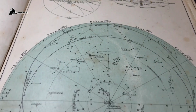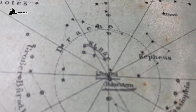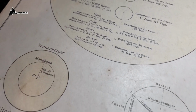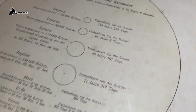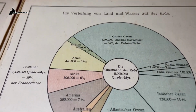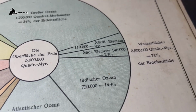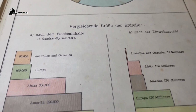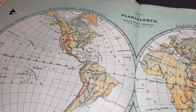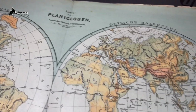So we start with the map of the northern sky. See, this is the true north. Oh, there is even some information about the planets of the solar system. It might be helpful because some of the planets don't seem to be explored. Also here we can see the continents and the oceans. South Ice Ocean. That's strange. And here also the continents. Okay, so here we have our first look at the globe. Yeah, they know it's a globe, so that's also good.